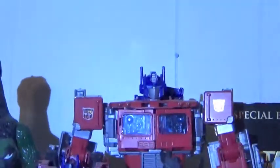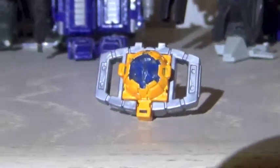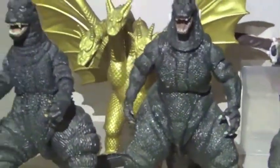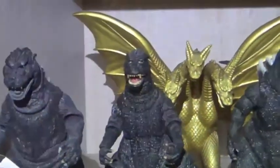Alright, so the only thing that's really new up here is Optimus Prime right here. I thought it was cool to have a classic Optimus Prime, and there's, I believe, it's been a long time since I saw the cartoon movie, the Matrix of Leadership. And in the Godzilla section, as sad as it was, I got rid of some of the really old toys that I had growing up as a kid, but I got some new stuff.